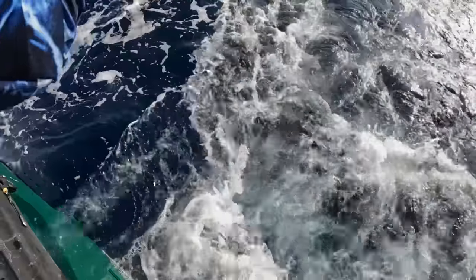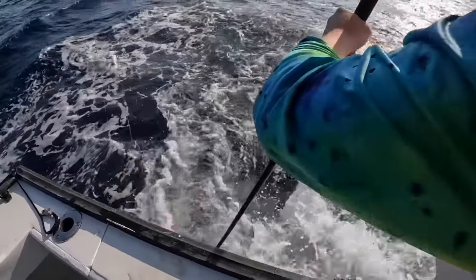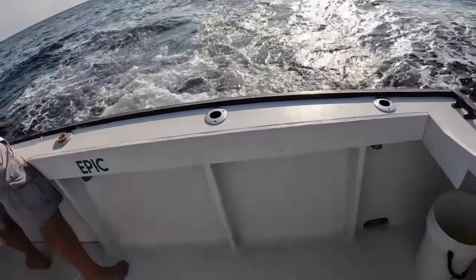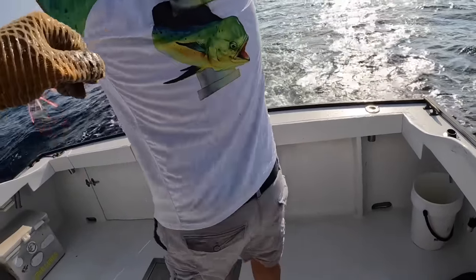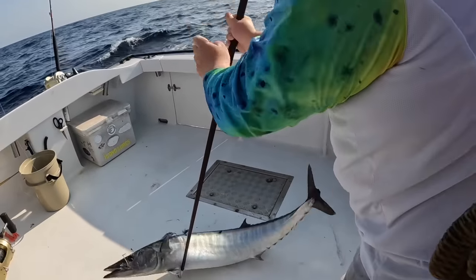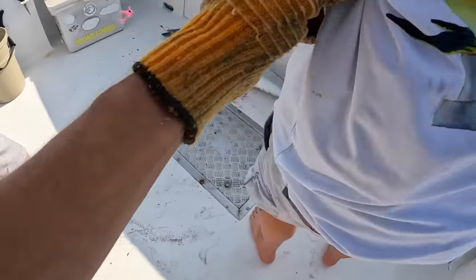All right, stop cranking. You got him. You got him. I'm backing up. Be careful. He's asking the boat, man. Just watch him. Watch him. All right, watch him. Push him over there. That's a big boy. Here, I'm gonna grab his tail. Hey, good job, buddy.